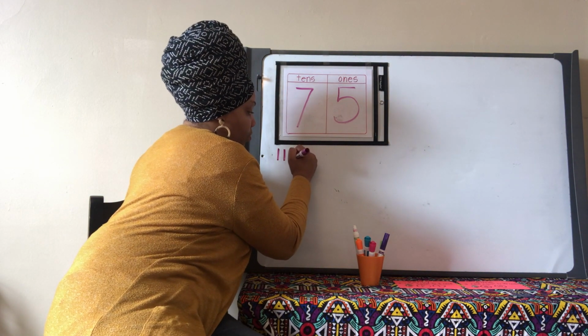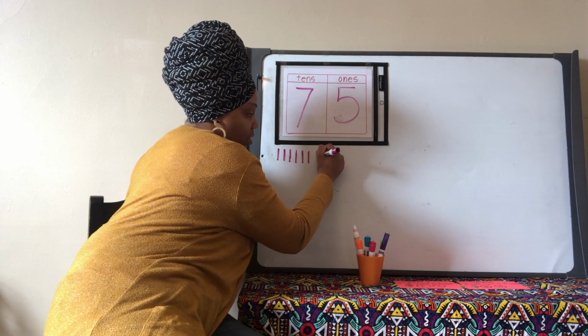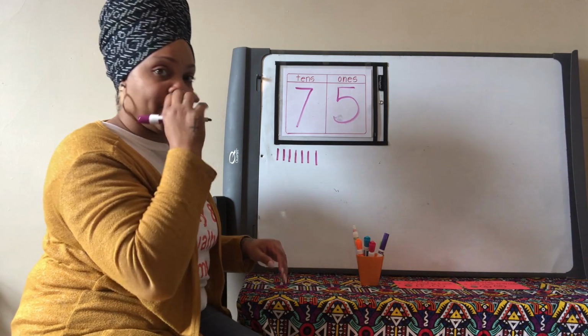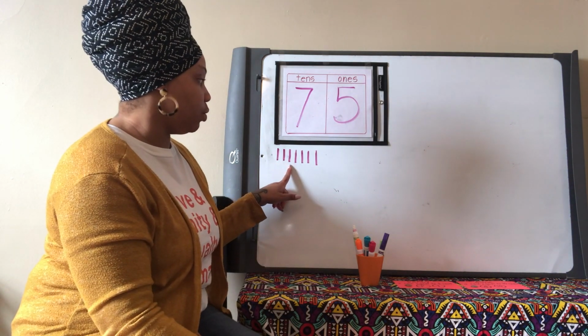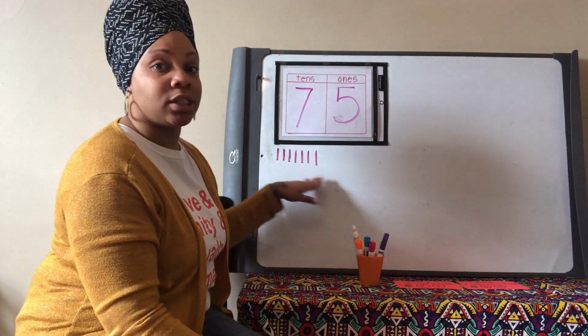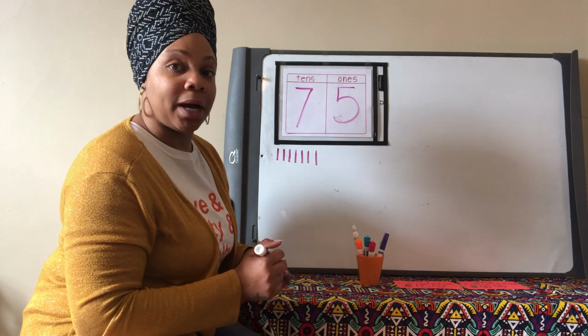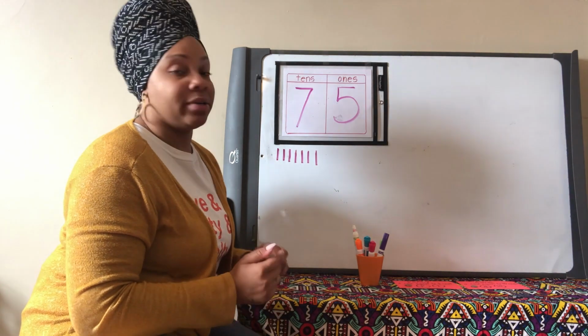2, 3, 4, 5, 6, 7. I have my 7 quick 10s. 1, 2, 3, 4, 5, 6, 7. And I counted twice because I like to double check. I want to make sure I have the right amount of 10s for my number 75.